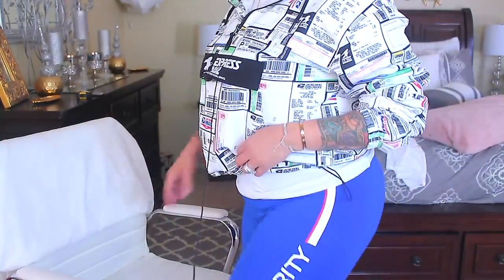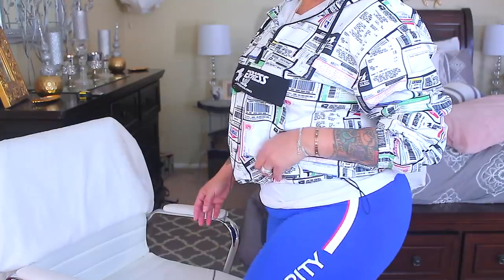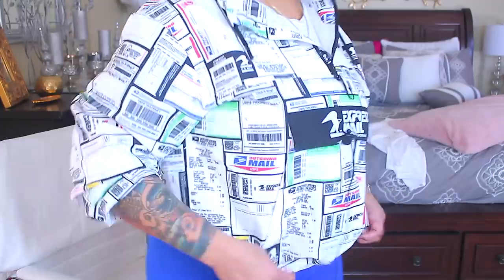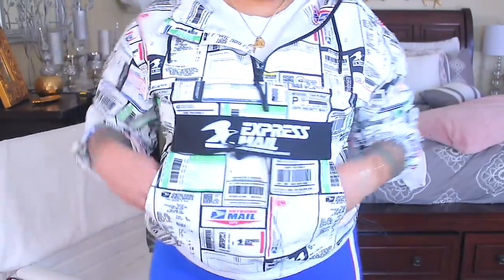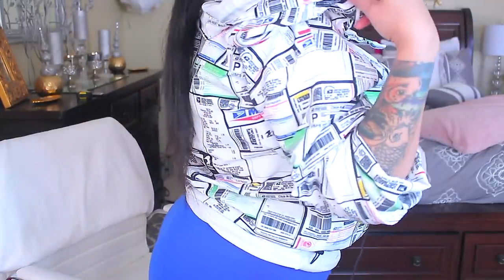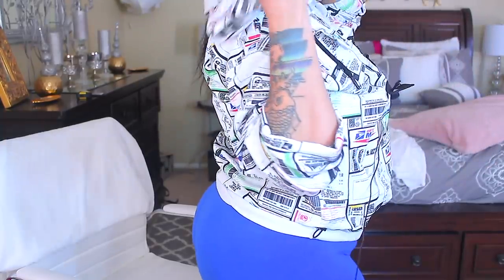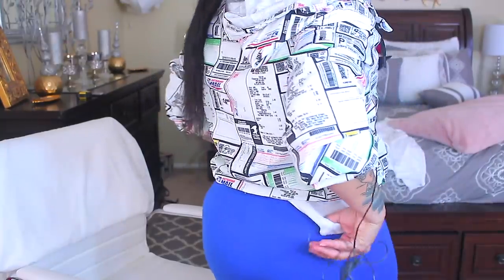These go with them too. This says Priority. So I like this outfit. This is really cute. I'm loving this outfit, and it's got a hood and stuff. Really cute. Plus, the pants, you can't even see through them. Yeah, you can't even see through the pants, and they're comfortable.